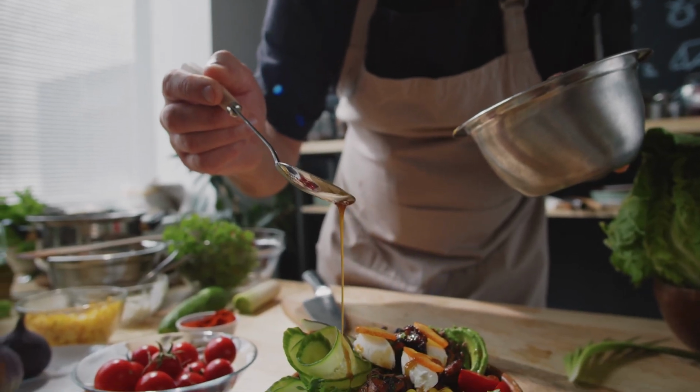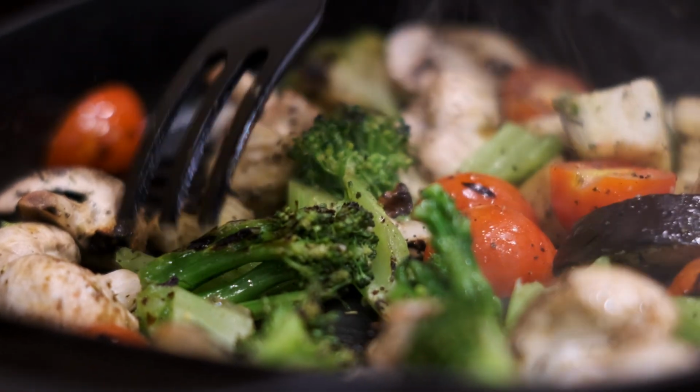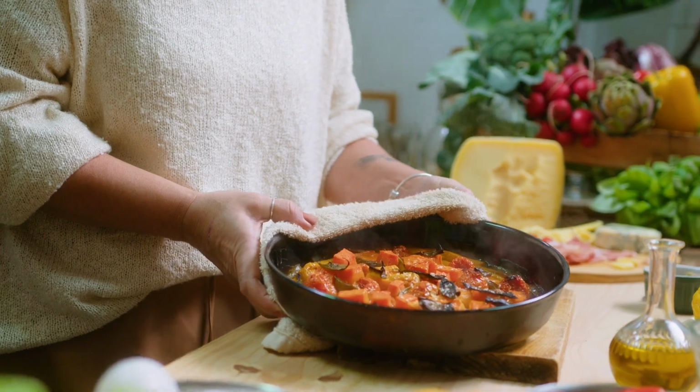You might also want to try experimenting with recipes. You can explore new recipes that incorporate healthy food swaps. There are countless resources online that provide delicious and nutritious alternatives to your favourite dishes. Why not spend an afternoon getting lost in the Myprotein TikTok rabbit hole that is healthy recipes, and you'll be sorted. Trust me.